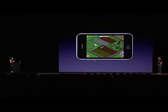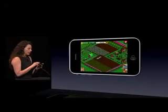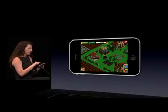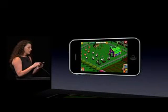Thanks, Mark. This is the same farm that I've spent many, many hours creating and perfecting on Facebook. Except now it's in the palm of my hand. I've got the same decorations, same friends, and more. Let's zoom in and have a look. I'm going to go over and check out my pasture. I've got my San Francisco-style groovy barn.